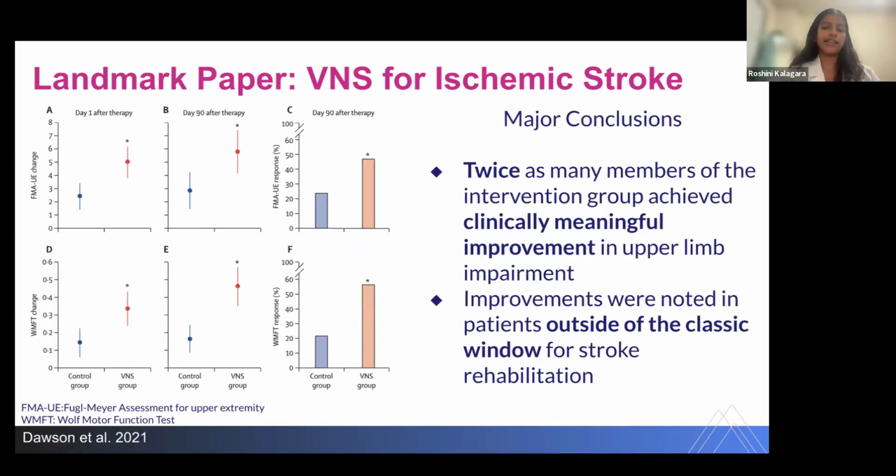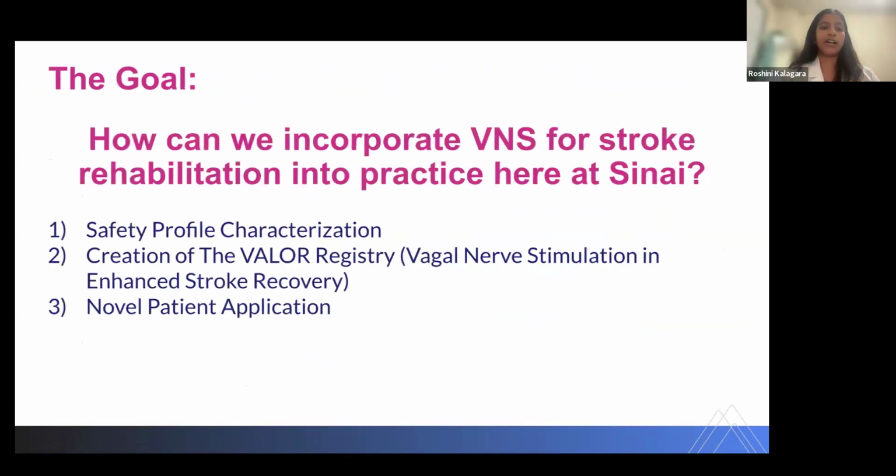And here are the major conclusions that they saw. They saw that twice as many members of the intervention group achieved clinically meaningful improvements in upper limb impairments, and the improvements were noted outside of the classic window for stroke rehabilitation. So this kind of brings us to the goal of our project on how we can incorporate vagus nerve stimulation for stroke rehabilitation into practice here at Sinai.